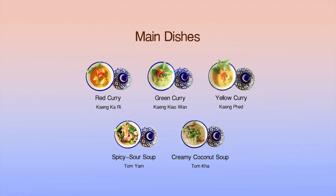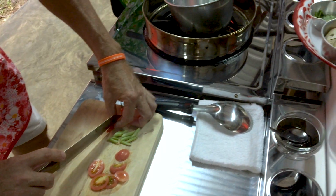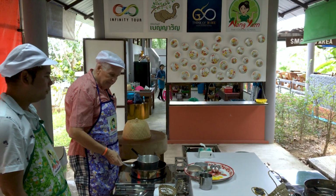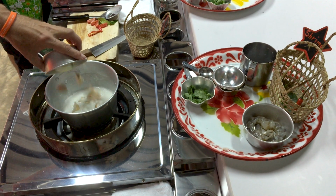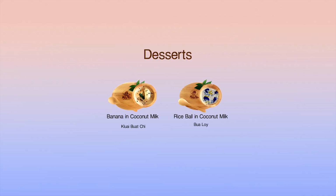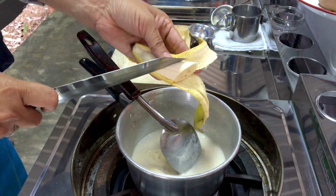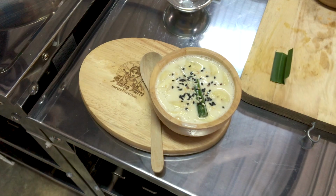The next dish you will learn to cook is Tom Yum. This iconic Thai soup is created with typical Thai ingredients that give it its legendary aroma. Another soup to choose is Tom Kha. Made with coconut milk, this mild and creamy soup has a perfect balance of all 4 tastes. For the dessert, you will make banana or rice in coconut milk. This classic Thai dessert served at the end of a meal is light, simple and delicious.